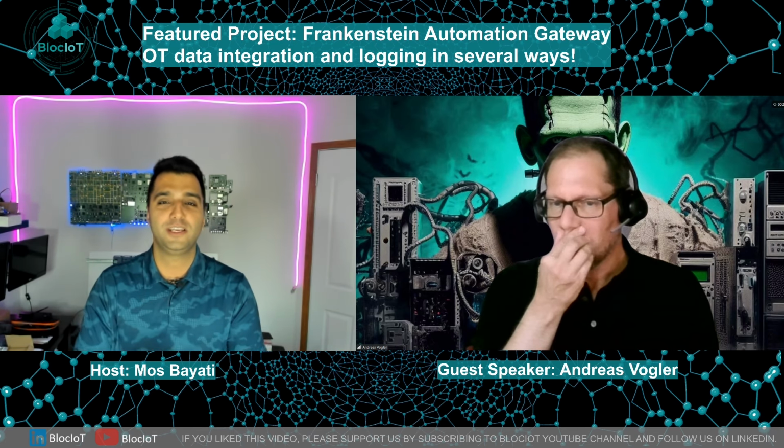So imagine you have an open source, free gateway that integrates all the data from various sources, from PLCs, OPC UAs, and even from different MQTT publishers or nodes. And then you aggregate all that data and you can query it from one single place. And at the same time, you can log that data to different databases.